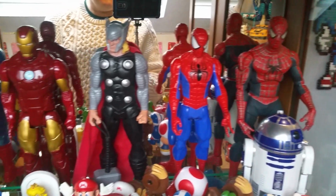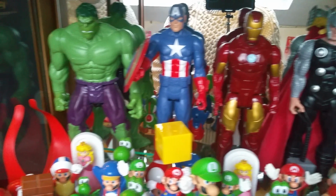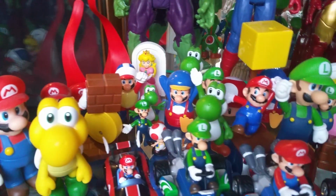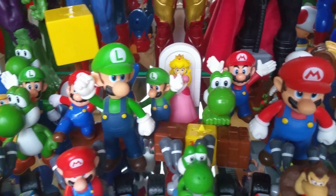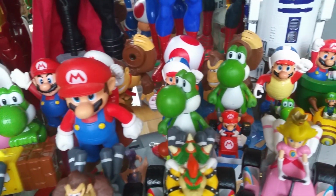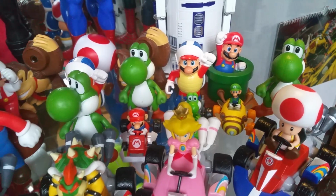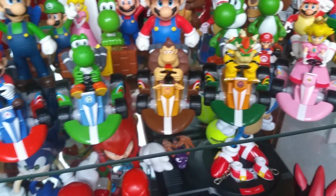My Avengers, R2-D2 I got for Christmas. My McDonald's Mario toys that I picked up from charity shops. I actually got a full set off eBay. And I've got 2 full sets off eBay. I'm yet to get the new ones. I need to get them. And just random ones that I've seen in charity shops. And these are B&M Mario Kart figures.